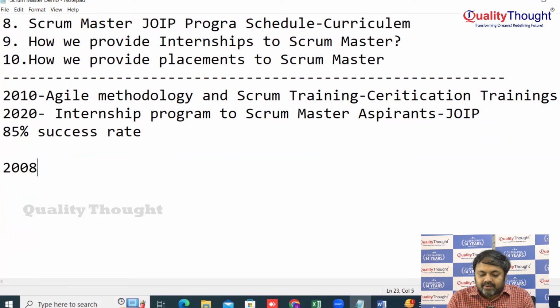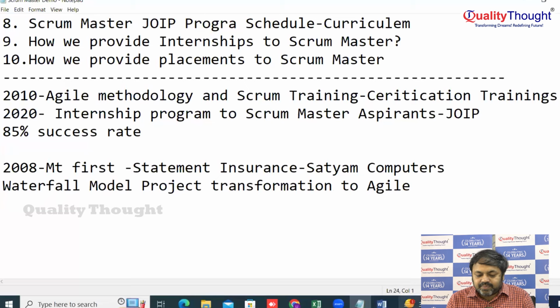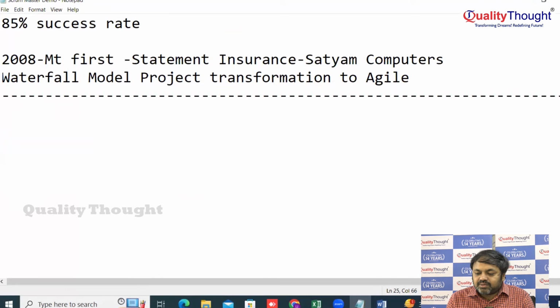Since 2008, I'm working in Agile projects. My first Agile project was in 2008 with State Farm Insurance, one of the US insurance clients, when I was working at Satyam Computers. This was a waterfall model project transformed to Agile. So that was the first Agile project I worked on. Overall, Agile methodology, Scrum, and Jira are my primary skills, and teaching Agile is my passion. With this introduction, we'll move on to the next point.